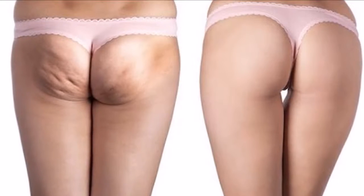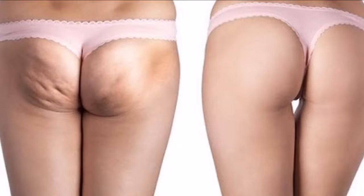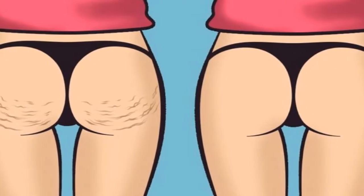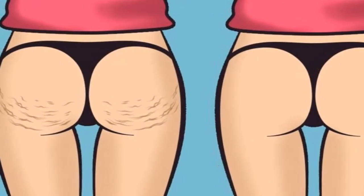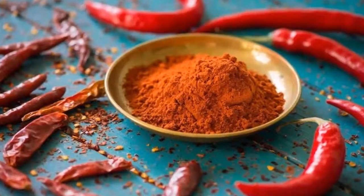Do this and you will eliminate cellulite in 5 days. They call it the cellulite killer. Cellulite is a condition on the skin. It contains fats on the inside, giving the skin a lumpy, piled up appearance. 3 home remedies to fade cellulite.